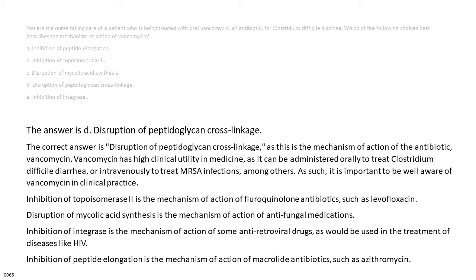The answer is D. Disruption of peptidoglycan cross-linkage. The correct answer is disruption of peptidoglycan cross-linkage, as this is the mechanism of action of the antibiotic vancomycin. Vancomycin has high clinical utility in medicine, as it can be administered orally to treat Clostridium difficile diarrhea, or intravenously to treat MRSA infections, among others. As such, it is important to be well aware of vancomycin in clinical practice.